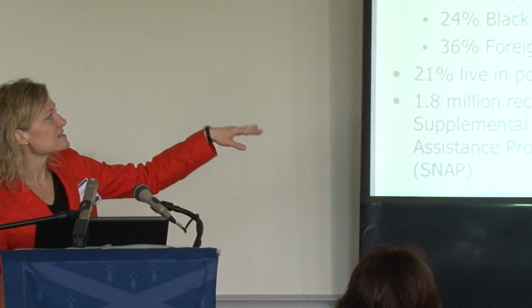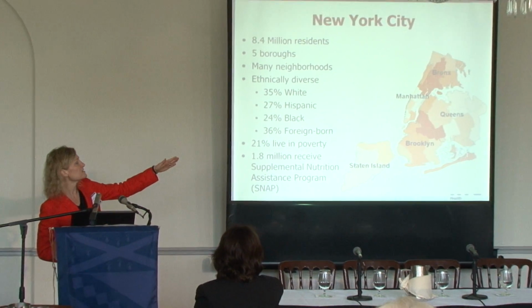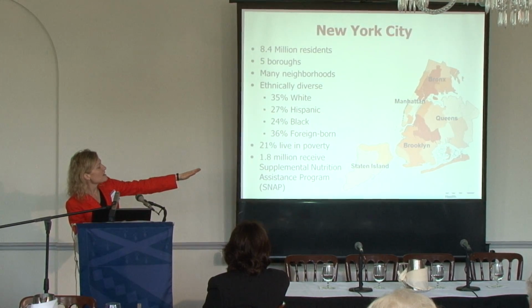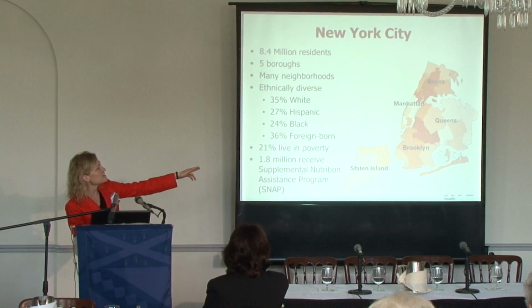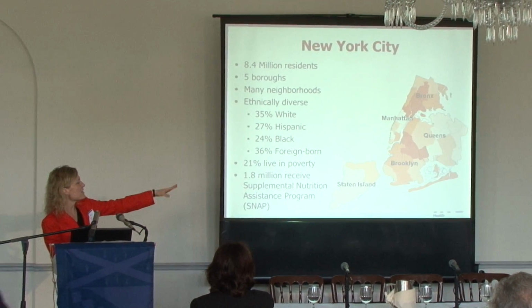So this is a map of New York. On the top is the Bronx, and that red area is the South Bronx. Then you have Manhattan in the middle. The red area is pretty much Harlem, East and Central Harlem on the far right. To the right is Queens. Down below is Brooklyn. The red area is North and Central Brooklyn, which includes Bed-Stuy and Bushwick. And then we have Staten Island.